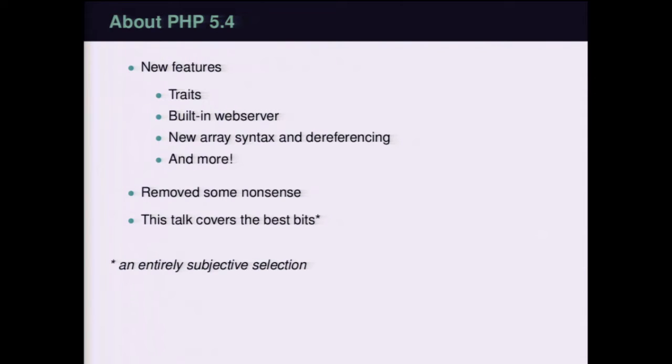So 5.4 was probably the first time in living memory, as far as I'm concerned, that you would want to run a .0 release of PHP in production. In 5.4, you could have done that. Trust me, 5.3.0, so it's come a long way.